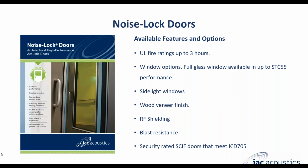Some other companies that veneer steel doors basically put a laminate on both faces, and you would still see exposed steel when you open the door. So that's something important to note about the noise lock doors and the veneer finish. And we can pretty much supply any type of wood veneer because we're ordering it from a supplier. We're not limited to stock that we keep on hand.